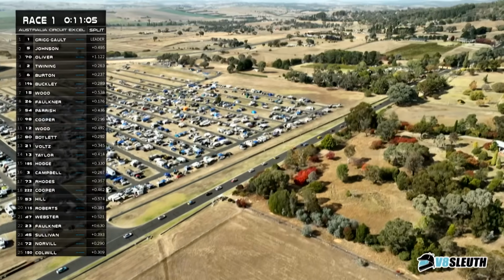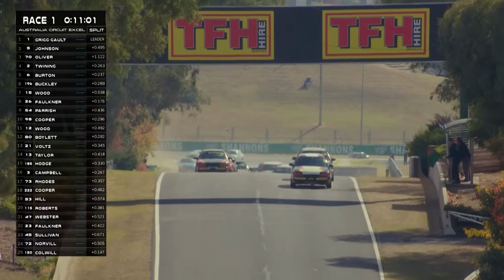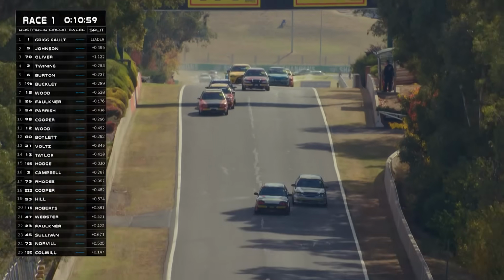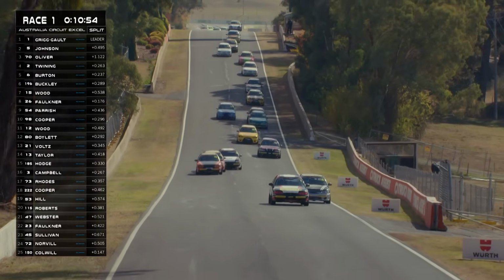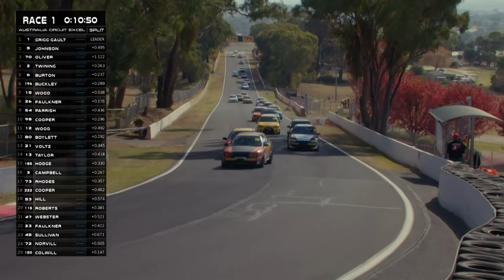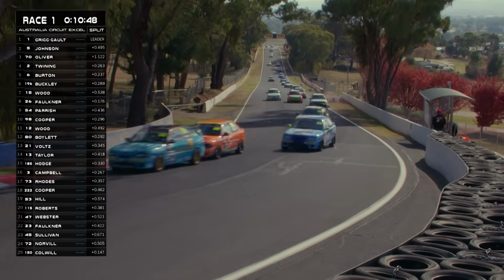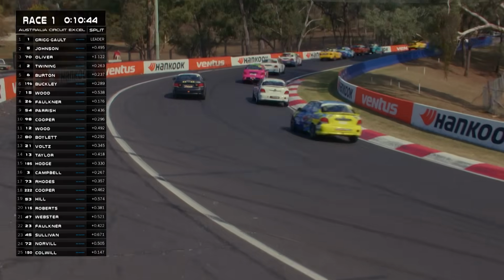Oliver into third, Twining, Burton, Buckley, Wood. That's John Wood, Jackson Faulkner, Brett Parrish in 9th, Cooper in 10th. Watch Ace Buckley a little bit further on through the field. He's been very strong, competing in New South Wales, dominated their last round, and already now starting to make his way through the field for his first trip up to here at Mount Panorama.